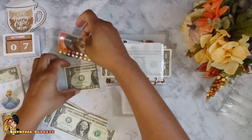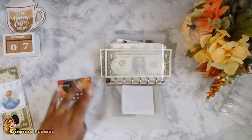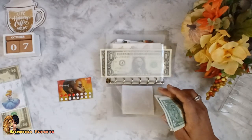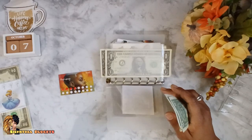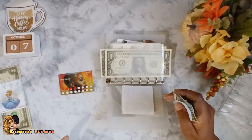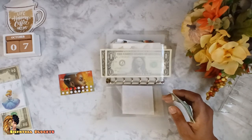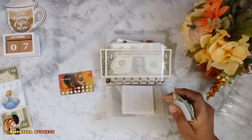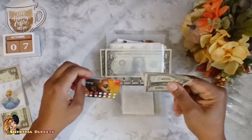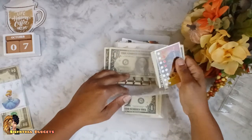And this one's going to take a while because it has quite a bit of money that needs to be saved. And that's another reason why, as well, I wanted to make sure I have some small hits, because if I have a whole bunch that takes a long time, then I won't see the progress as quickly as I would like, because I like the instant gratification. So we have $1, $2, $3, $4 here. Okay.